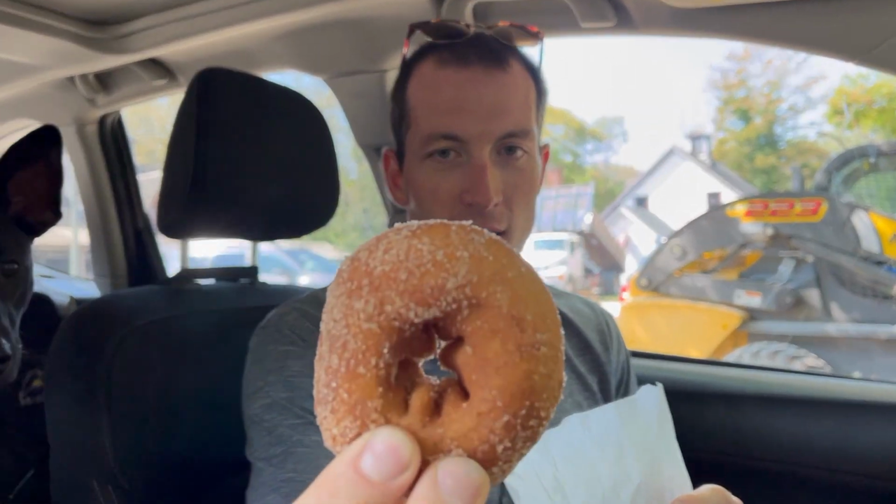Definitely put Clyde's Cider Mill on your list of things to do when you're visiting Mystic. The second you pull in, you just smell these things coming straight out of the shop. You can't come here and not try one of these. If you can tell, they've got these sugar crystals on the outside. It's a nice soft donut, and I'm excited to try this out. It's been too long, it's been a year.